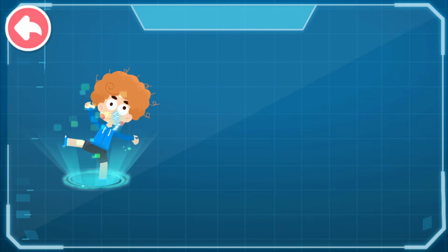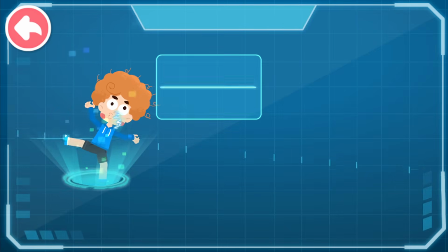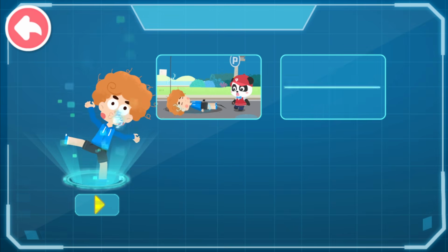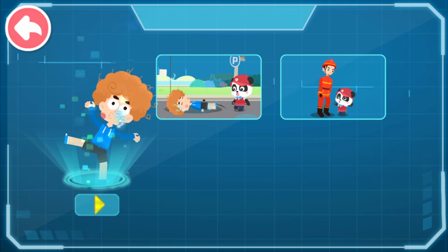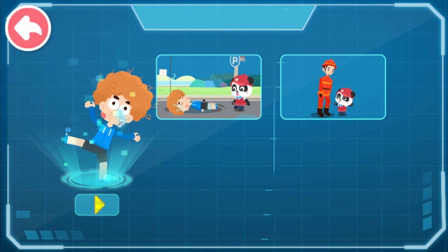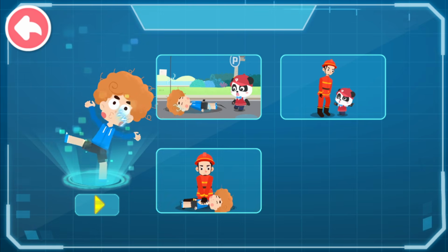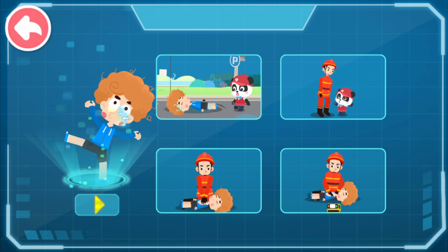What are the first aid procedures for cardiac arrest? Let's review. 1. On-site evaluation and examination. 2. Call for help. Dial for emergency medical services and get AED. 3. Perform cycles of 30 chest compressions and 2 rescue breaths. 4. Carry out electric defibrillation.